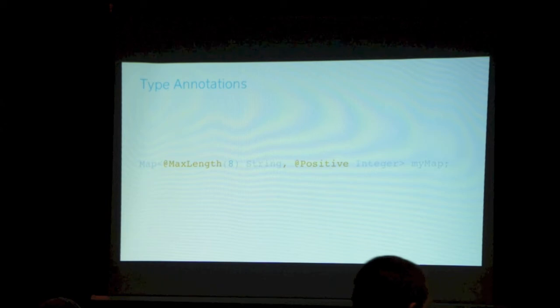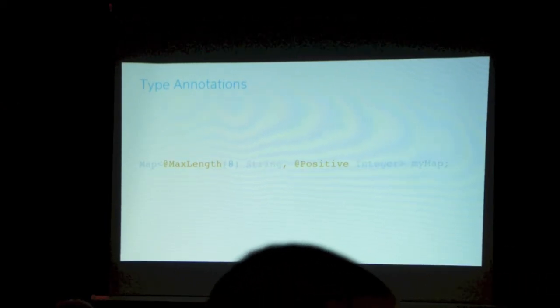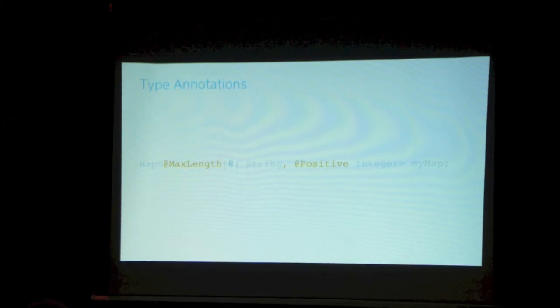It's actually part of the type signature of a declaration. Here's a perfect example. This is the declaration of a map type, and it has two interesting things here. In the generic type declaration for the key, which is a string, we are declaring this annotation @MaxLength(8). And for the value, which is an integer, we have this @Positive annotation on it.